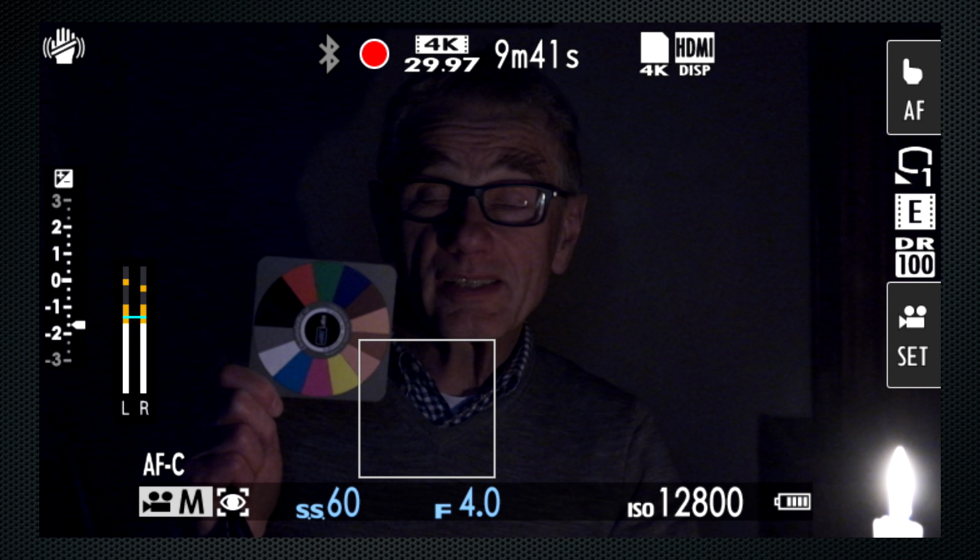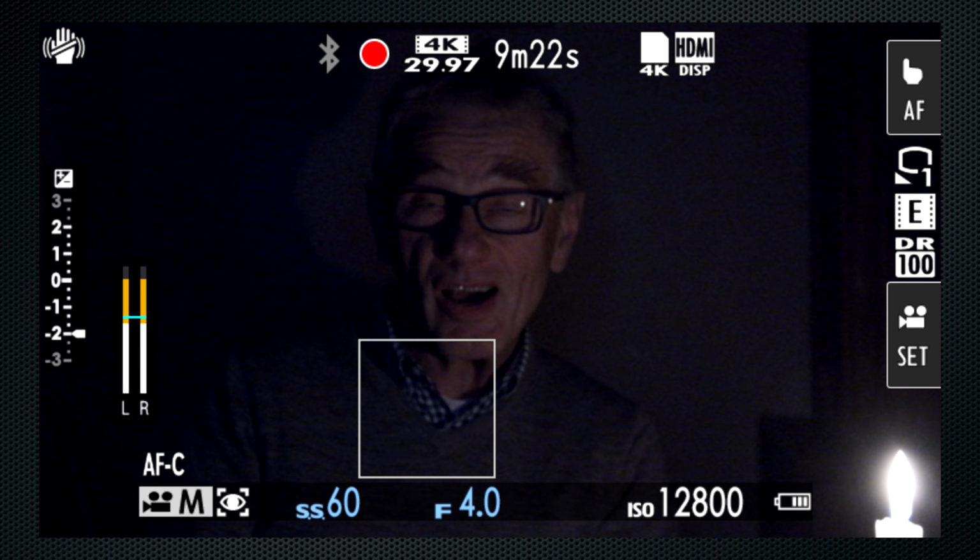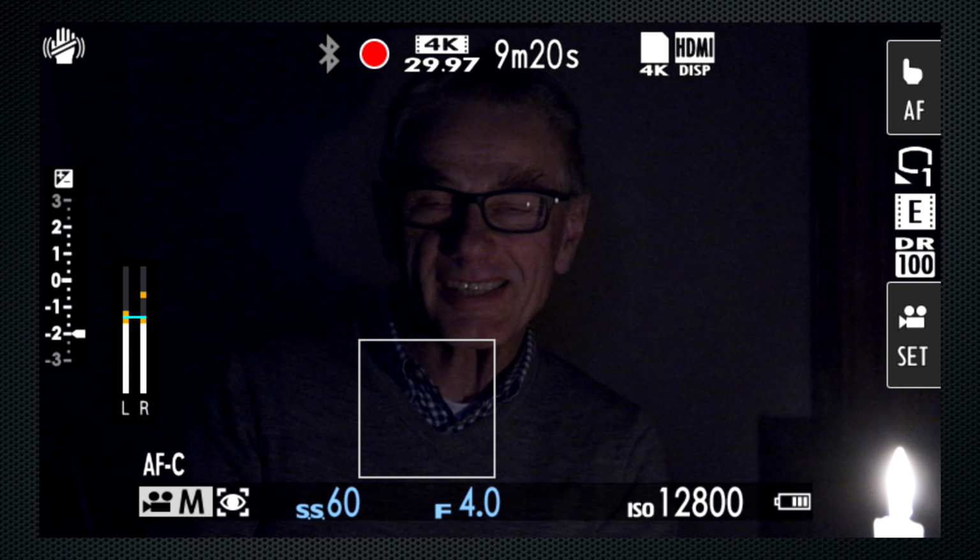I'm always intrigued to see what a camera will do by the light of a single candle. I was able to capture a custom white balance even at this low light level setting, and it seems like it's fairly accurate. Now, I do have face detect turned on, and although if there's more light it is capturing my face and my eyes, right now it's not. Maybe it will in a second.